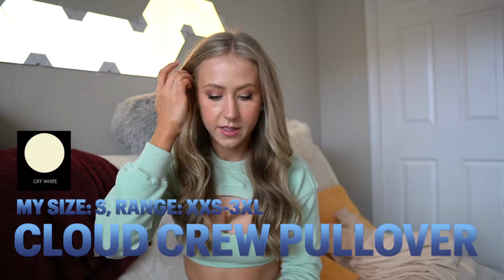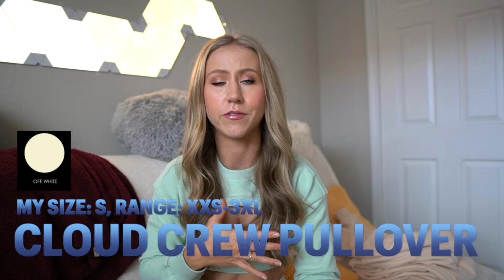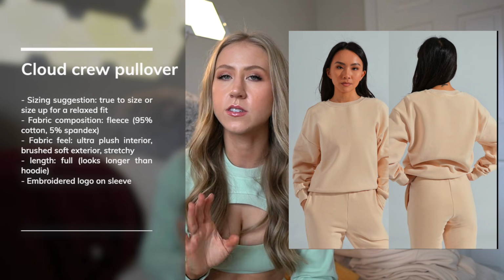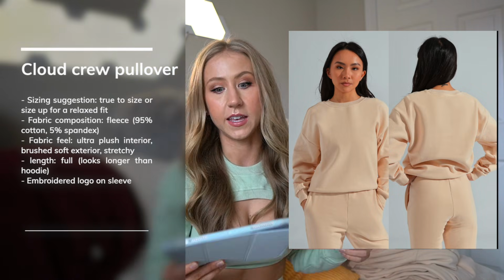Like I said, I did not get the Cloud Crew pullover. I always prefer a hoodie with a little pocket. The pullover is really just kind of like an oversized long sleeve, so I bet it fits similarly to everything else, being kind of semi-relaxed. So if you want it a little more oversized, definitely size up. And it looks like there's also an embroidered logo on the sleeve like the rest of everything.